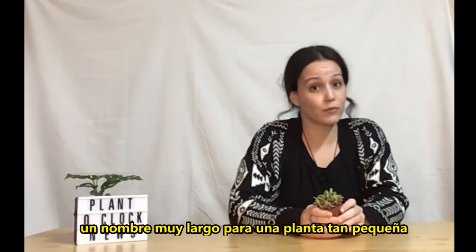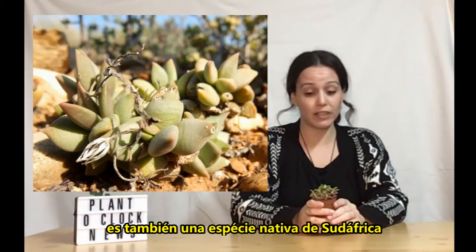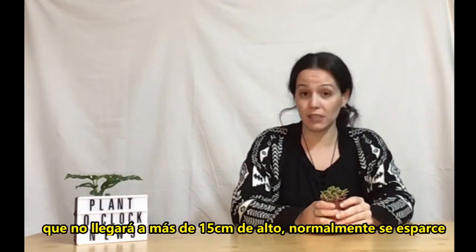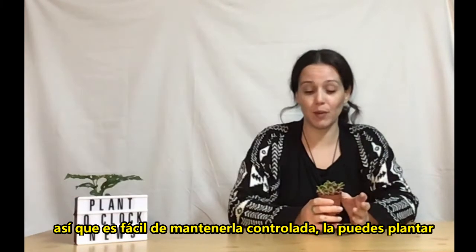Such a big name for such a tiny plant. It's also a species native to South Africa, and it's a slow-growing succulent, and it will not reach more than 15 centimeters tall and wide. Normally it will spread, so it's quite easy to keep under control. You can have it potted and move it around.